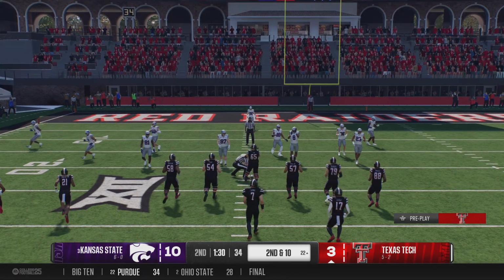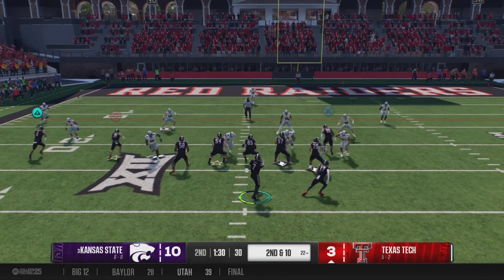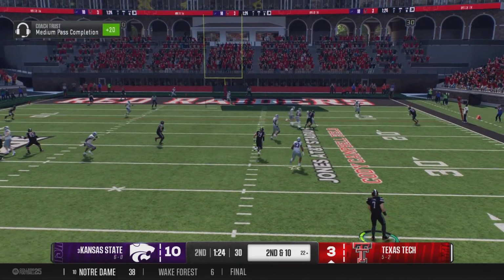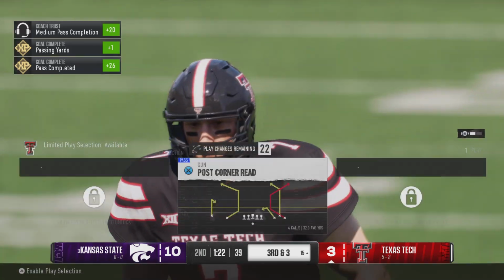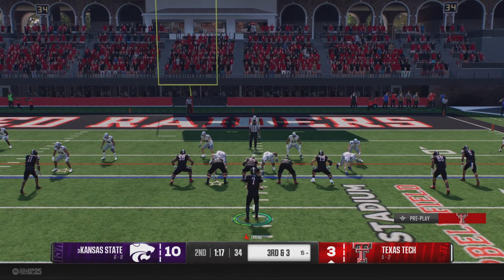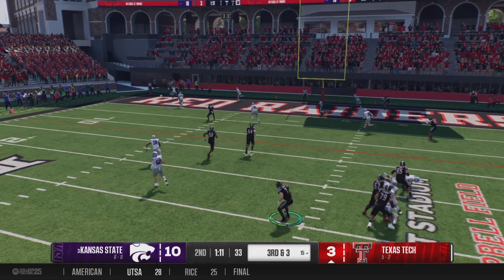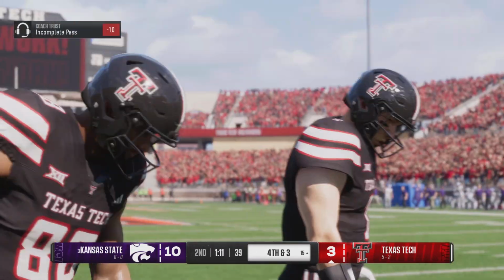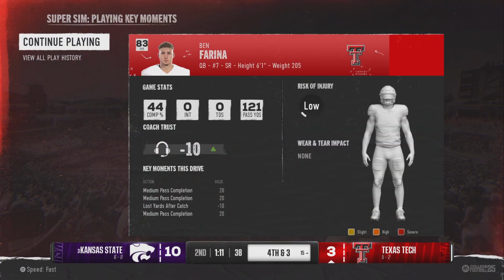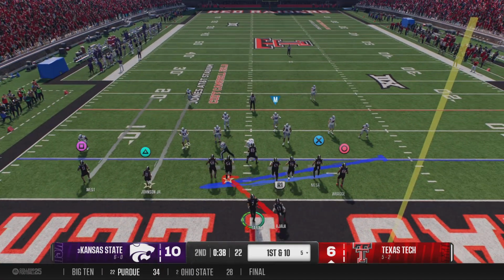Halfback angle. Holy fuck, man. Good catch. Get off of my ass. Post corner read. Fuck you, man. Like, come on. Okay, take the fucking field goal. 10-6. And we stopped them. Inside zone split. 38 seconds left.